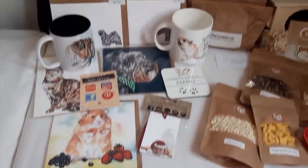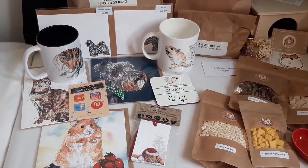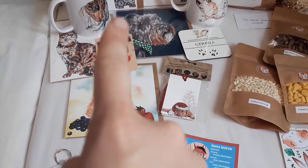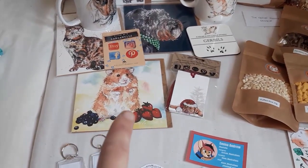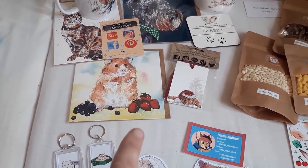So I bought the gerbil mug and coaster because I do have gerbils, I have two of them. And the gift tags were with the box as well. Mum will probably use those for Christmas. I bought that hamster card because I thought it was adorable. I'm going to frame it.